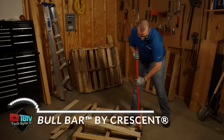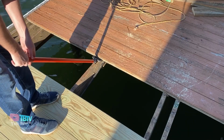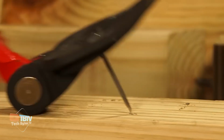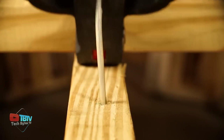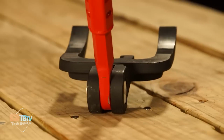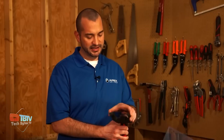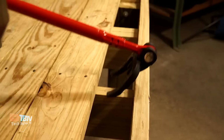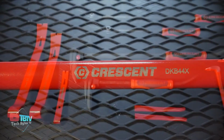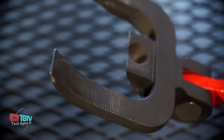Bull Bar by Crescent is a tool that anyone would dream of for demolition. The ultimate demolition tool combines ruggedness, intelligent engineering, and unparalleled versatility. Designed by Crescent, this tool is much more than just a pry bar. It is a reliable companion on the job site. Its optimized head allows for efficient board extraction and pallet disassembly, ensuring precision and safety. Equipped with an integrated nail extractor and 180-degree swivel capability, it simplifies the toughest jobs with power and precision. Its smart design makes it ideal for a variety of applications, from construction to emergencies.